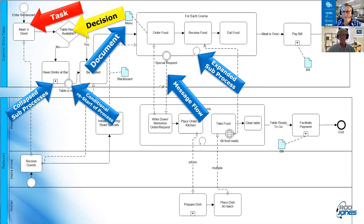Bryan, a quick comment? Yeah, no, Rod, you're 100% right. That level of detail does drive the ability for the programmers to look at this and say, well, we need to enable it. And you're giving them the information that they need to be able to enable your processes. Thank you for that, Bryan.